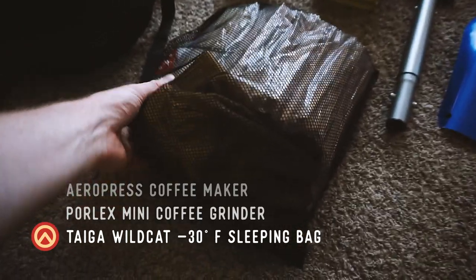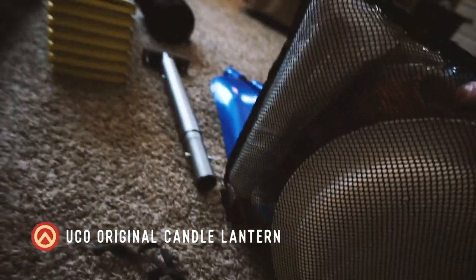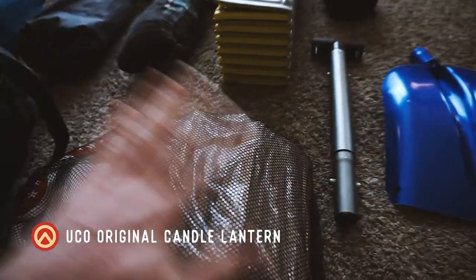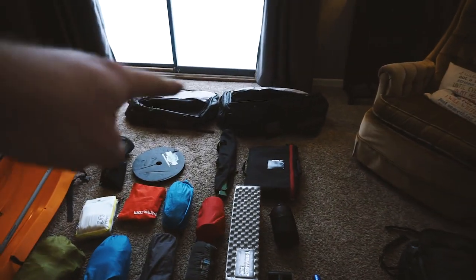This is just a catch bag. It's got fat wood fire starter, matches, leather gloves, paper plates, regular plate, paper towels, rope, carabiners, bungees, candle lantern, Ziploc baggies. Just a catch-all bag. I put it in the mesh so I can see what I'm getting at. So those are all going in these two duffels.